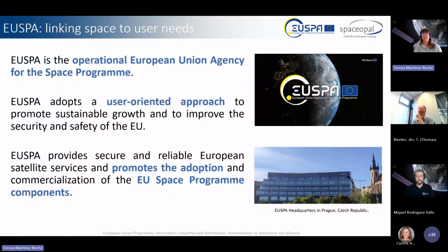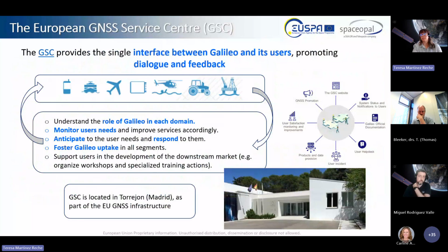So in GSC, we are focused on Galileo, and we provide technical and operational support, and we assist EUSPA in user engagement activities. So in practice, our mission is to connect Galileo's space services with real-world user needs and application. That's why it's really important for us to know what the user needs are and to get feedback from users. We work very closely with stakeholders to ensure they can effectively access, understand, and benefit from Galileo's capabilities. So this is one of our main objectives, to know what the user needs are, and please don't hesitate to ask any question.